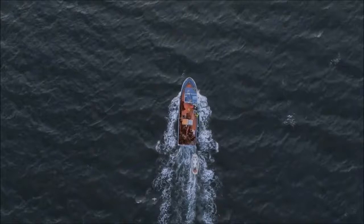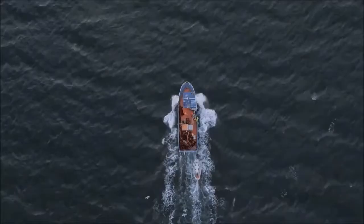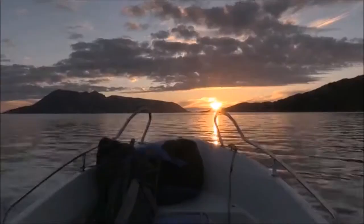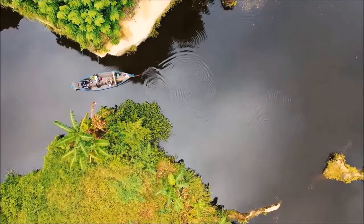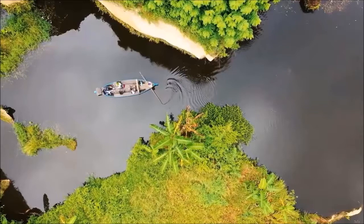If the boat has a title, and in Massachusetts that's for boats 14 feet or longer, shorter than 14 feet won't have a title. In some states, if you buy from out of state, they do not assign titles for boats based on year or size as well. So if there's a title to the boat, be sure that it's signed over. And if there isn't a title, you need a copy of the seller's registration, so the previous registration to the boat. If you have a title and a copy of the registration, that's even better.